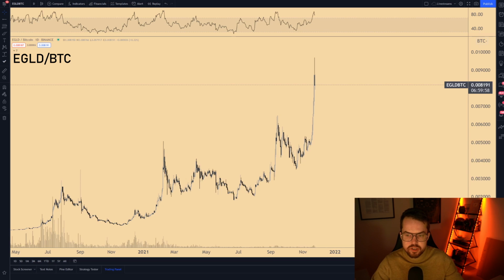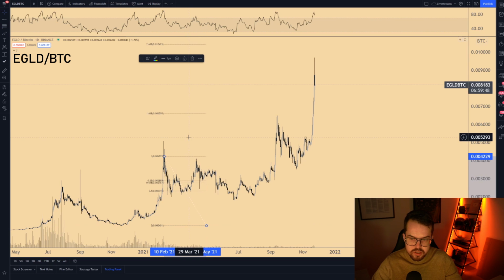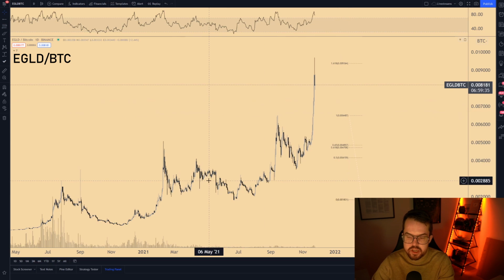First one that we're going to discuss here is Elrond, which is having this massive run, which is also very comparable to the price action that we have been seeing before. In the previous cycle we had this run towards the 1618 Fibonacci level, as you can see, and in this current cycle we've also reached the 1618 Fibonacci level, through which the assumption is quite clear that I'm not expecting this one to break the 1618.